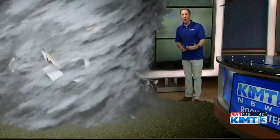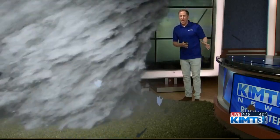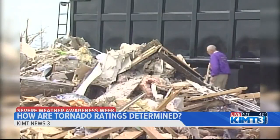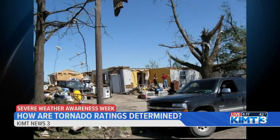All right. Here we go. This is our max tornado. This is an EF5 tornado where winds are roaring at over 200 miles per hour. These tornadoes can lift up and completely wipe homes off their foundation. And while these strong tornadoes are quite rare, they can and do account for most of the damage and the greatest number of fatalities.